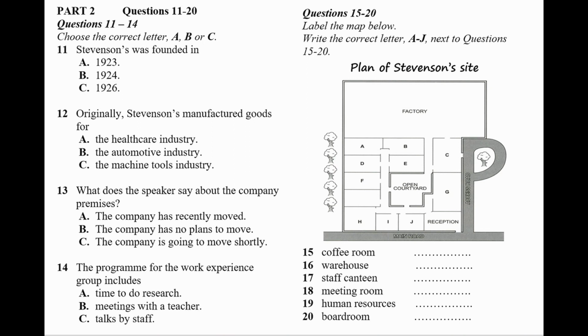And finally, the boardroom, where you'll be meeting sometimes. That has quite a pleasant view as it looks out onto the trees. Go along the corridor, past the courtyard, right to the end. The boardroom is on the left, next to the factory. OK, now, are there any questions before we move?